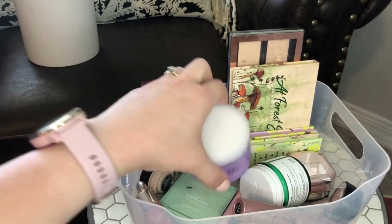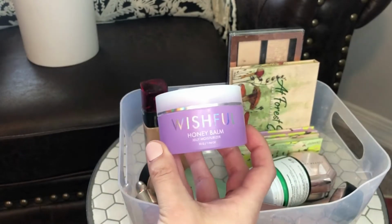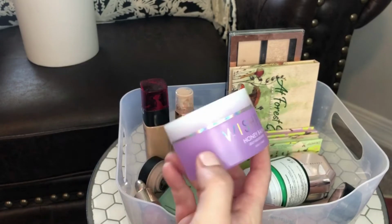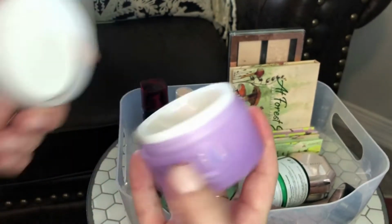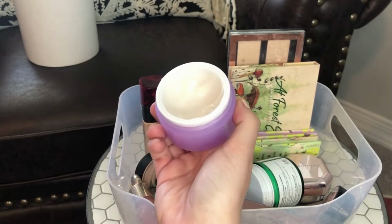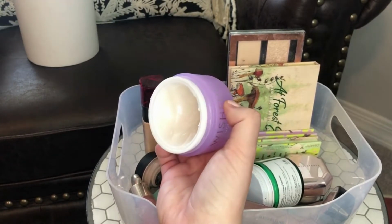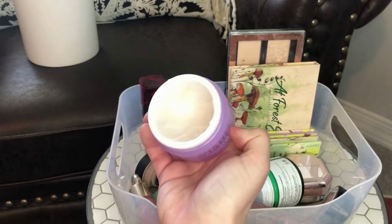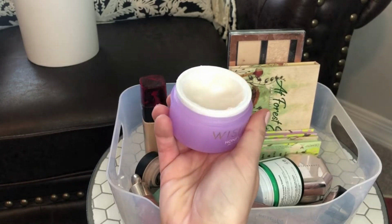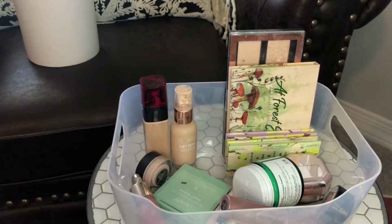As far as moisturizers, this is Wishful, which is Huda Beauty's skincare line, the Honey Balm Jelly Moisturizer. I actually took a pause on using this at the beginning of the month, because I was having some skin issues and I wasn't sure if this was related, and I was using a different skin product that had CBD oil to help combat that. I just started reusing this one again, so this will be going into my May's box as well.